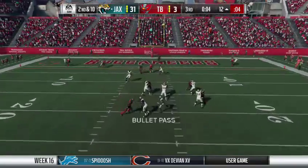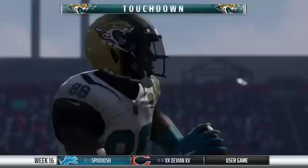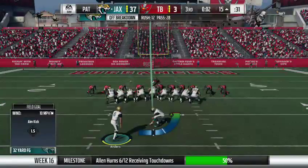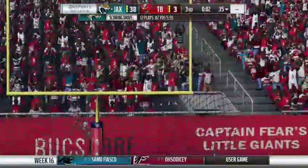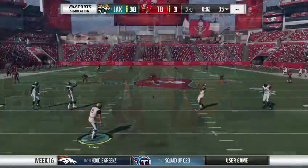He'll drop to throw. That's Hearns. He's got it. Touchdown, Jaguars. Allen Hearns, his touchdown of the season. And the Jaguars continue to roll. Brandon, is there any way you and I can join this quarterback in the zone he's in? He's absolutely feeling it. Touchdown after touchdown, throwing the ball.